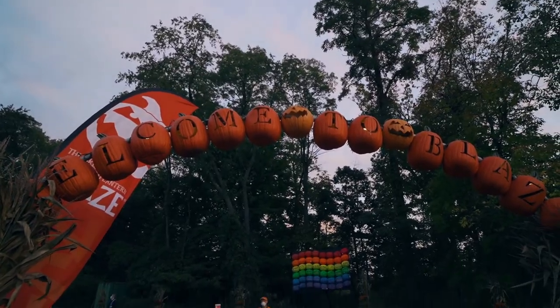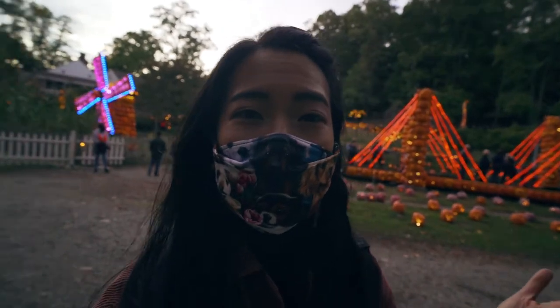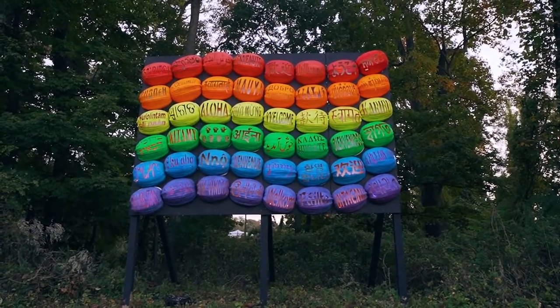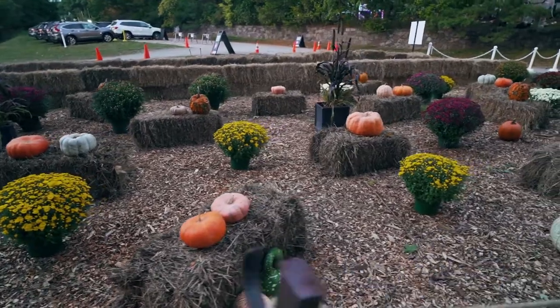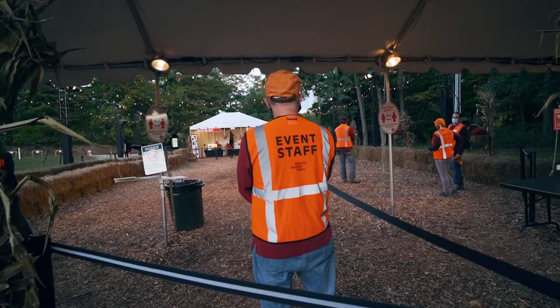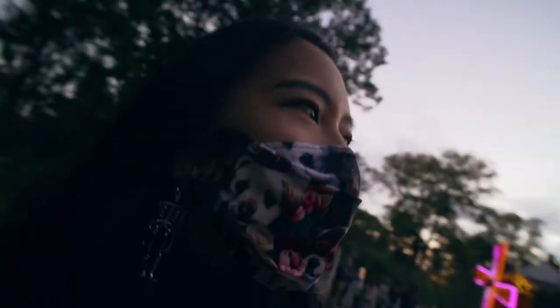Jack-o'-lantern blaze at Van Cortlandt Manor. This has been around since 2005, and there are over 7,000 pumpkins hand carved here right on the spot. You have to buy your tickets in advance, and you have to wear your mask at all times. But let's take a look at all these 7,000 pumpkins.